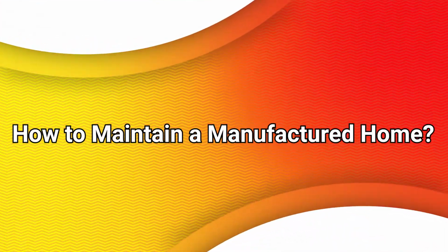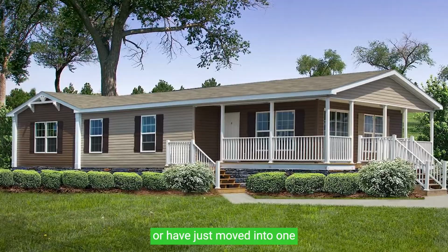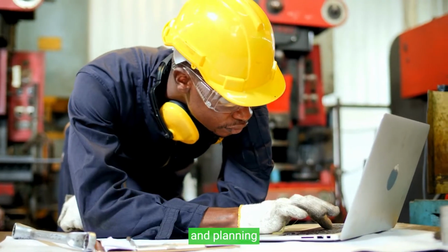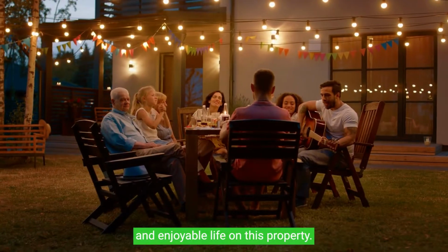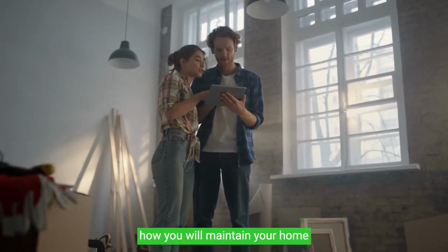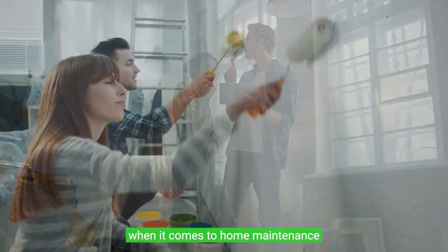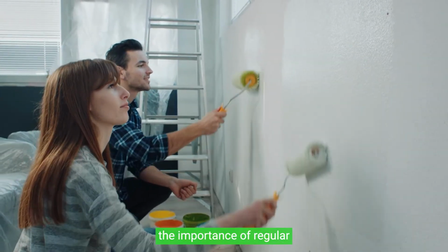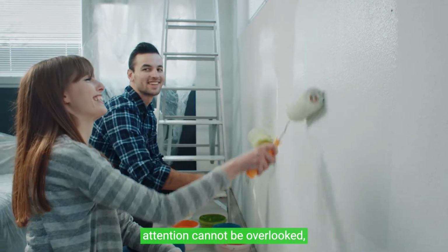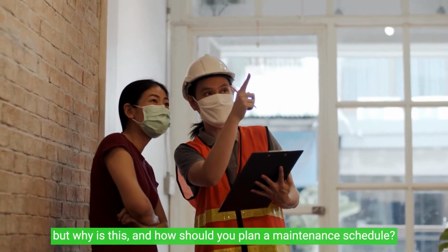How to maintain a manufactured home. If you are thinking of buying a mobile home or have just moved into one, you will be touting the benefits and planning how to live a long and enjoyable life on this property. Yet, you also have to figure out how you will maintain your home so you don't run into any problems down the road. When it comes to home maintenance, the importance of regular attention cannot be overlooked. But why is this? And how should you plan a maintenance schedule?